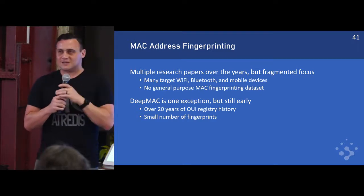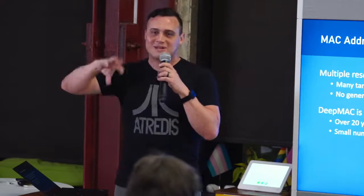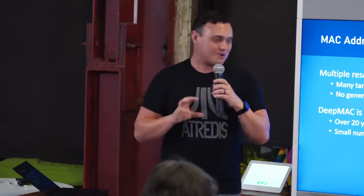And if you track the changes, it's not just cosmetic changes. They will randomly reassign it between companies. They'll change countries on stuff. It's a mess. That is a dirty database. Even though a lot of people don't really think about the vendor lookup for MAC addresses, the back end for that thing is squirrelly.